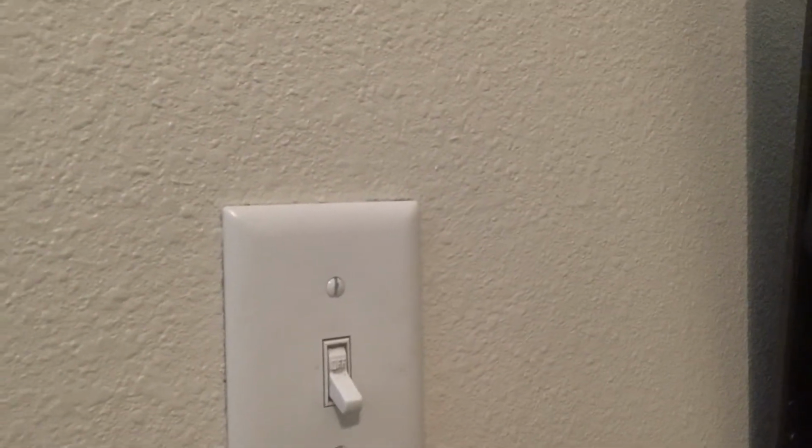And plus, I have my closet right here. I got Vans shoes I bought at Tanger Outlet several months ago. And these are my light switches right here, but this one here controls the fan and the light.